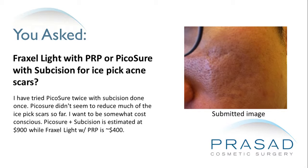I've tried PicoSure twice, with subcision done once. PicoSure didn't seem to reduce much of the ice pick scars so far. I want to be somewhat cost conscious. PicoSure plus subcision is estimated at $900, while Fraxel Light with PRP is $400.